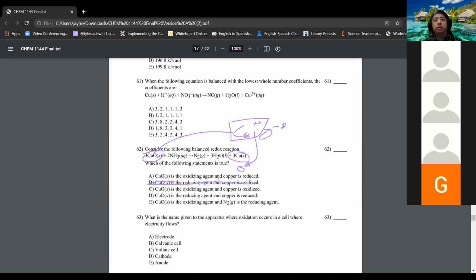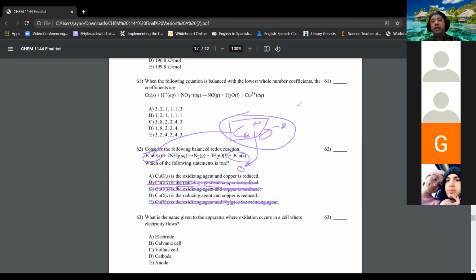So I can cross this out, cross this out, I can cross that out. It's nothing to do with what I mentioned, right? So copper is being reduced. That much is true. So if copper is being reduced, what is it acting as? If it is undergoing reduction, what is it acting as? The oxidizing agent. So the answer is A.